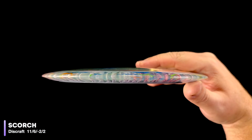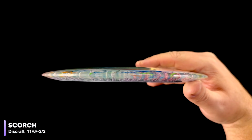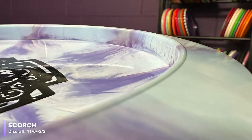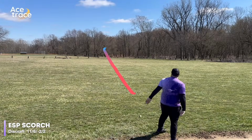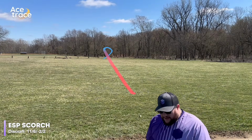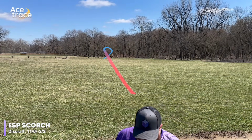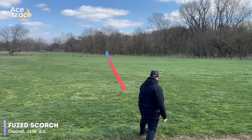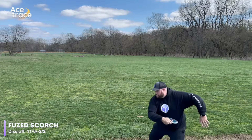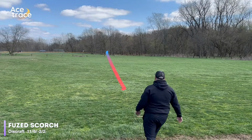The Scorch is rated at 11, 6, -2, 2, and I think it's a really interesting design. The wing has always felt a little bit strange to me. It's sort of symmetrical the way that it tapers to a point on both the top and the bottom of the wing. It also has a little micro bead along the edge of the inside rim, which is certainly not common on high-speed discs. So does any of this help it fly straight? Well, the ESP Scorch is about as straight as our Champion Glow Shrike. It gets a little bit of smooth turn and then a mild fade. But the Fused Scorch is a totally different story, because it is much more overstable than your average Scorch. And while that means it isn't very straight, that's still some very useful information.